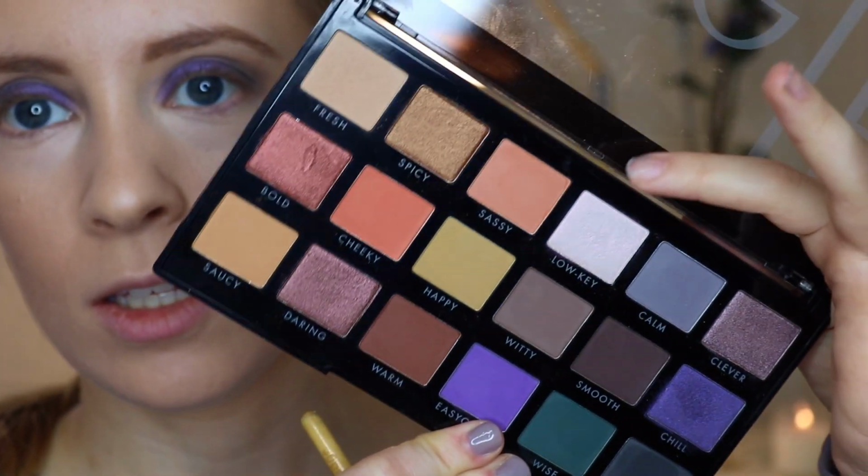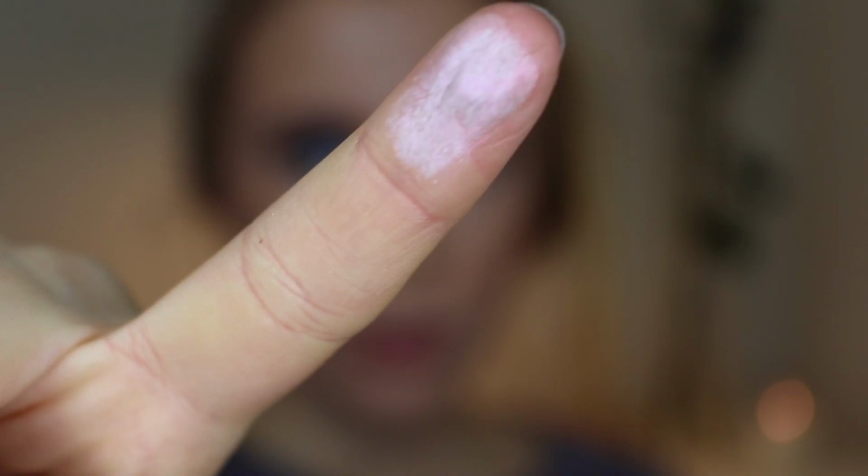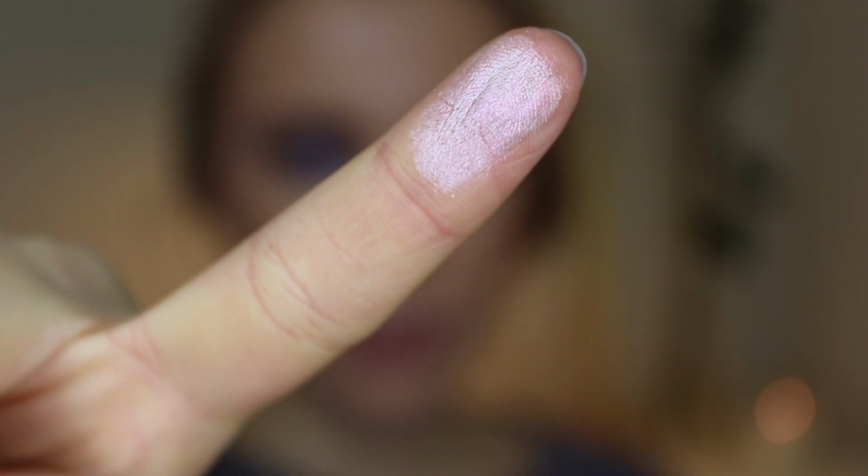So now I'm itching to use the shade called Low Key. This is the shade that I think is really, really similar to the shade Cube in Subculture. That's what that looks like. It's like a white pink duochrome. It's definitely one of those shades that swatches super weird, but it's so pretty layered over things. I want to use this as an inner corner highlight today.